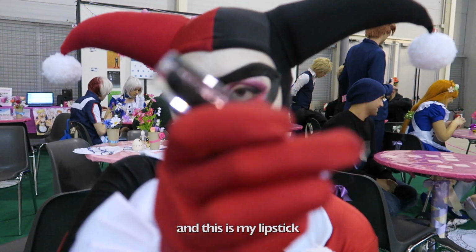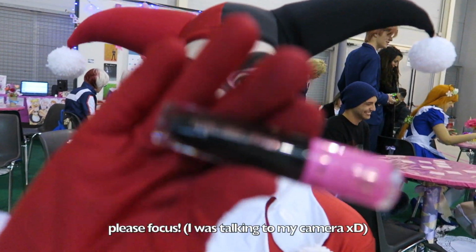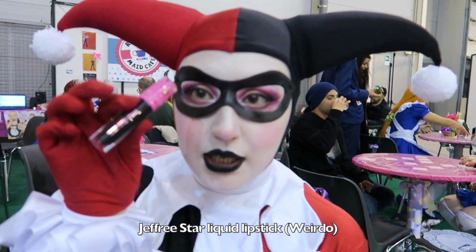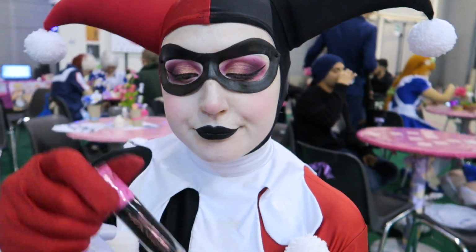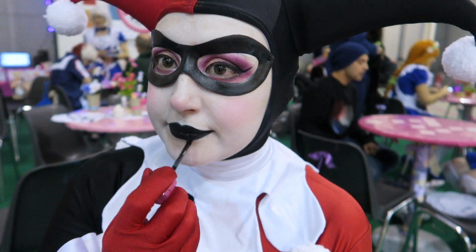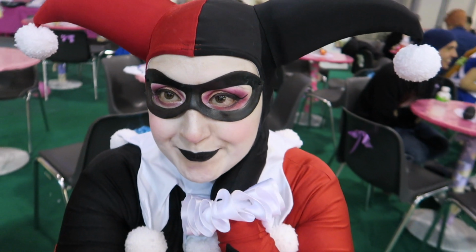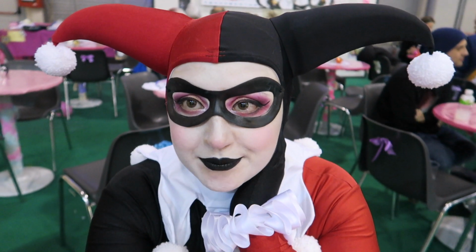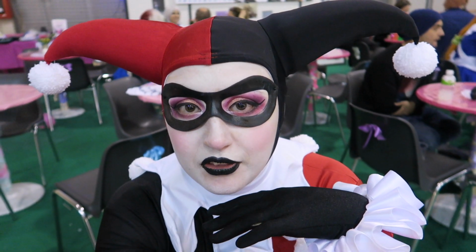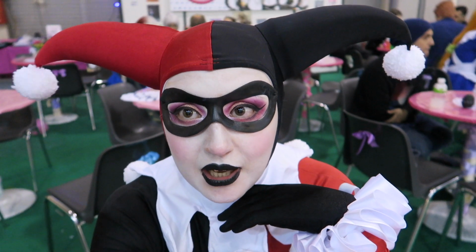Meet cafe. I'm gonna retouch my lips with this. Please focus, Jeffree Star. No more focus. Okay, Jeffree Star liquid lipstick. And the makeup bag. It's the first day. The makeup bag is like empty, and like most of the things on the menu are sold out.